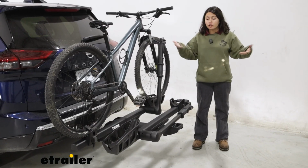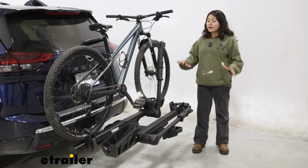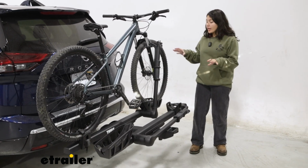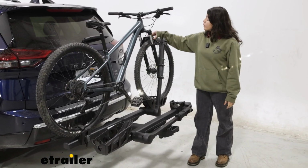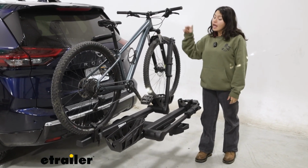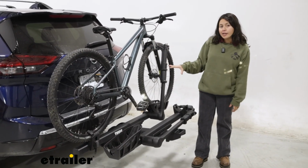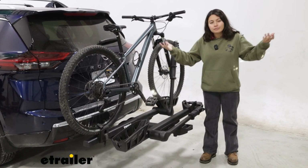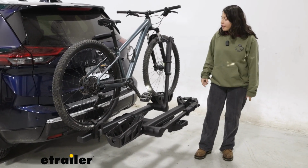And just like that, you can load up another bike the exact same way. You're ready to hit the road. Everything's all loaded and ready to go. So with this, you can see that there's zero frame contact. Since this holds your bike by the front and the rear wheel, if you have, let's say, a different type of frame that's trickier to attach to, or maybe you have a nice finish, no worries. This entire area is free and clear.